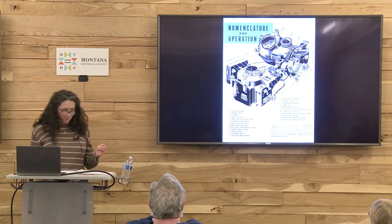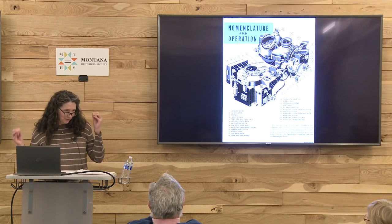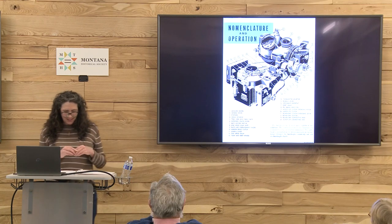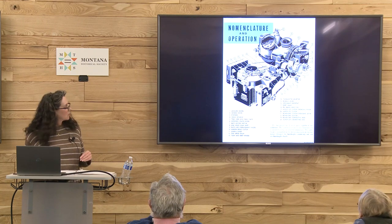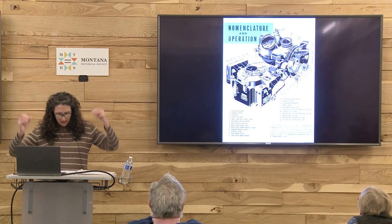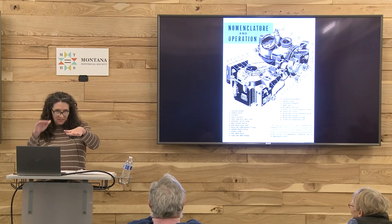This is an incredibly complicated machine, and teenagers have to learn how to use it precisely at one of these training fields here in Montana. The complete Norden system consisted of two primary parts: the stabilizer, which is the part on the bottom, and the sight head, which is the part on the top. The stabilizer was a gyroscopically leveled platform that gave the sight head a stable base from which to work.